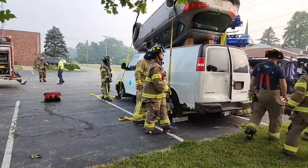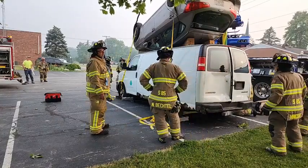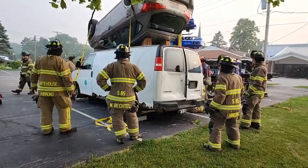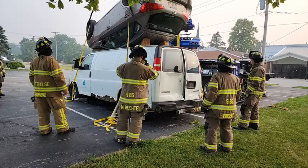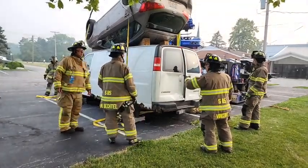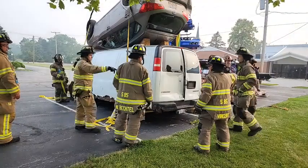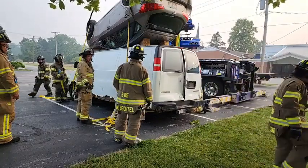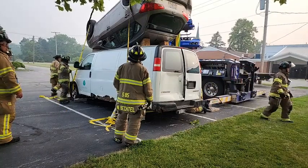You can see here they're doing the same thing, getting those straps tightened, getting ready to apply pressure to them. Nick just verified the left side's ready to go. So Nick's making a game plan with Spencer here. They're going to coordinate tightening these 4 straps together.